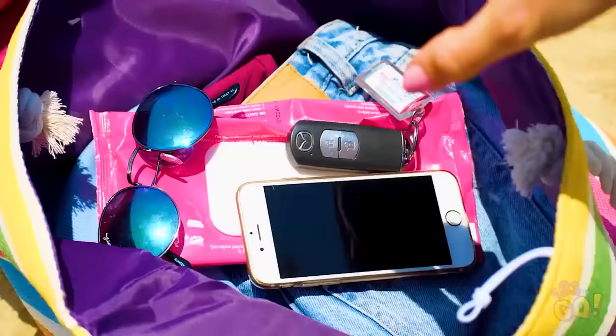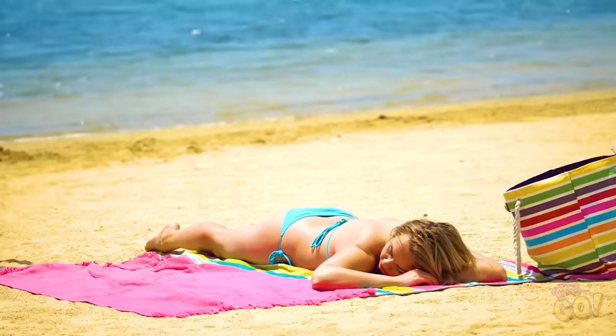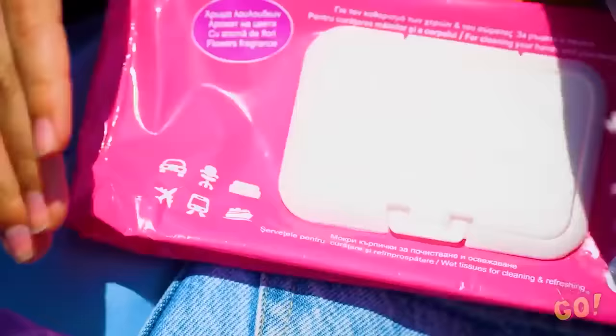Quick, Vicky, wake up! Beach thief! That water was fabulous! I feel so much better. Hey, can I have my stuff back now? Yep, I just stuck them in my bag. Where did it all go? Don't tell me you lost my phone and keys!